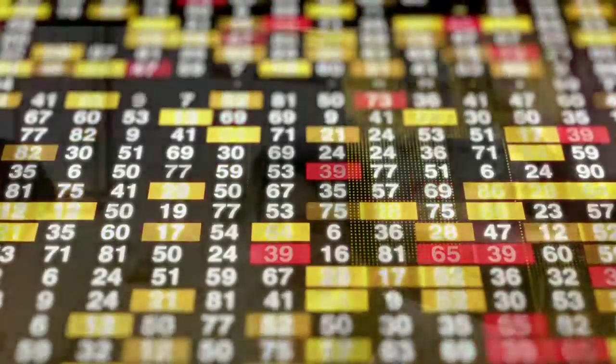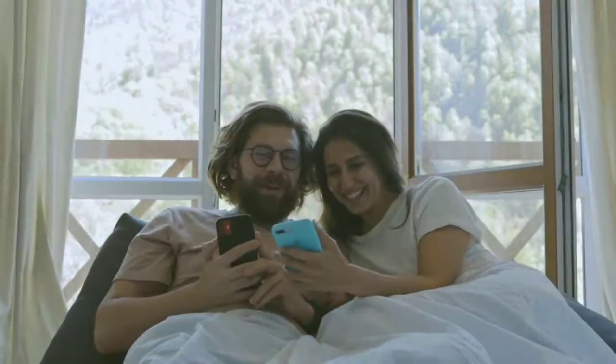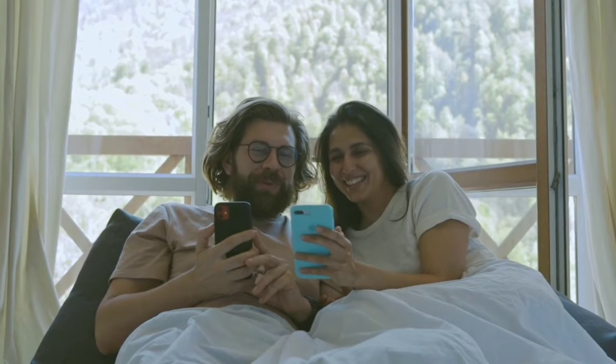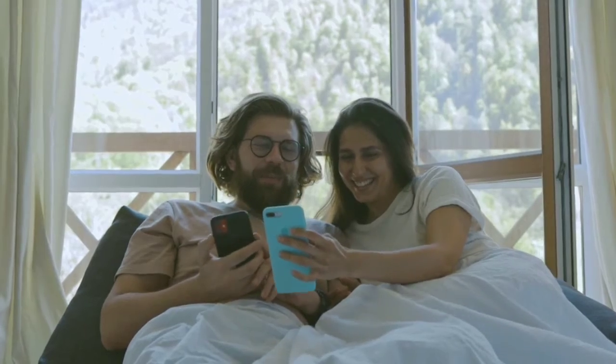Tip 8. Be wary of rumors. In the age of communication, rumors can spread faster than fire. Ensure that you double-check every piece of information that you receive on a social media platform with a trusted source. Make decisions only after you are sure about the authenticity of the information. Consider this as one of the best intraday tips that will protect you from taking wrong decisions.